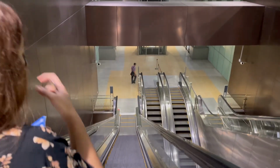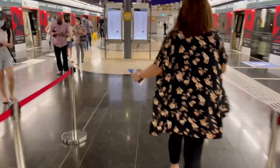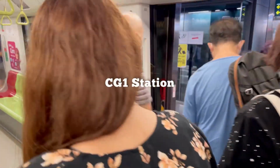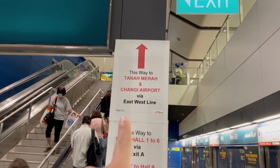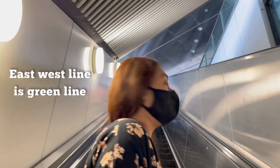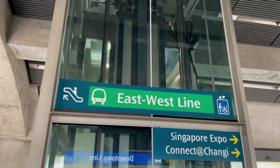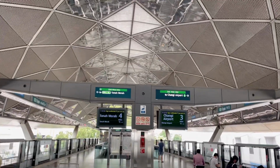Like MRT in Malaysia. Next train table. This side. CG2 to Changi Airport. Yeah, then just walk by the bridge. Changi Airport, so going on the right. Changi Airport, right?